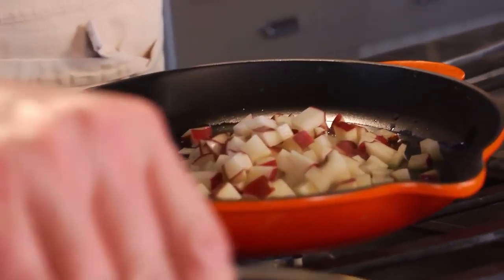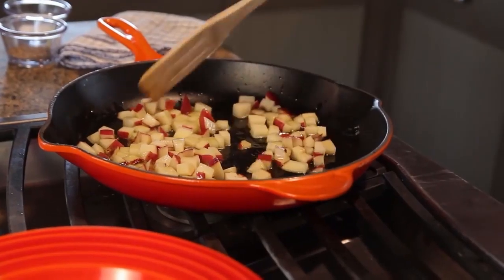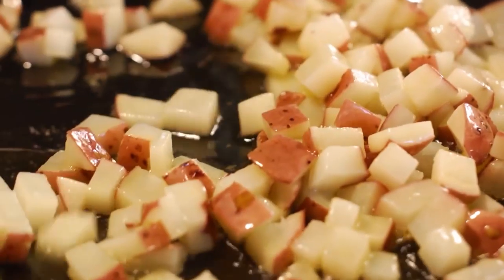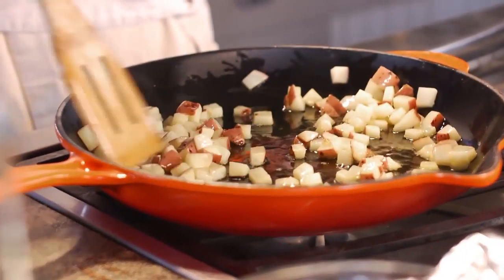I want to cook these for about 3 minutes. You really want them kind of nice and crispy. And then I'm going to cover them and cook them for another 3 minutes. And I'm going to add just a little salt and pepper. Again, just salt and pepper to taste.